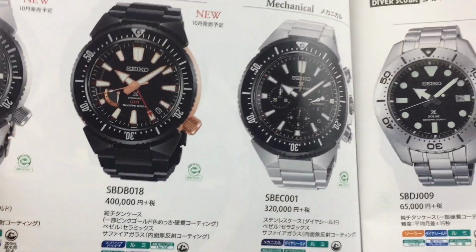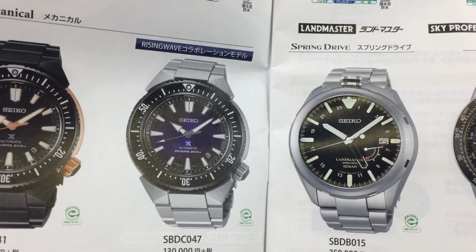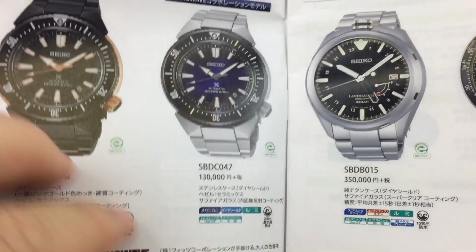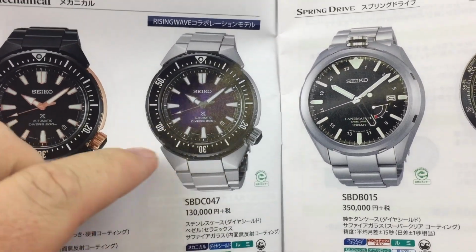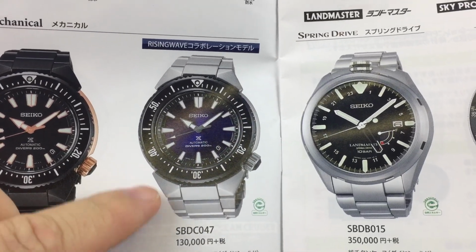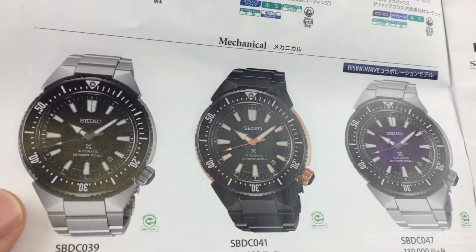Let's see here. You got a chronograph one there. And then there's that blue one. Long Island Watch just reviewed that one. You know, you're a lot less money, 130,000 yen. Those can be had for anywhere from $900 to $1,300 US dollars. That's a really great looking watch. I've still yet to put my hands on one of those.